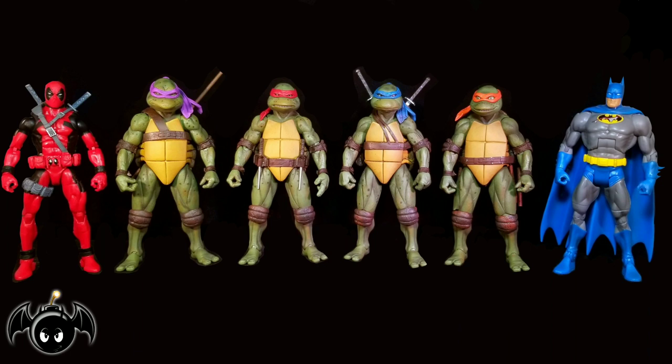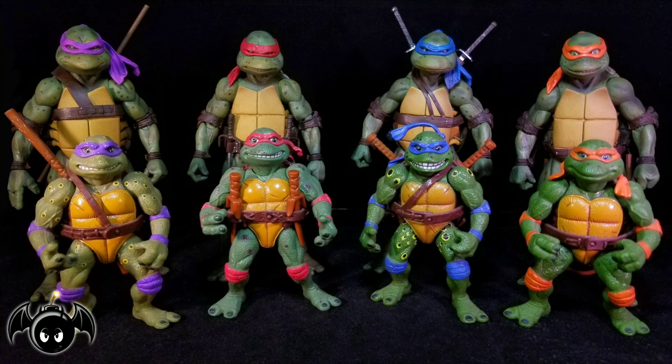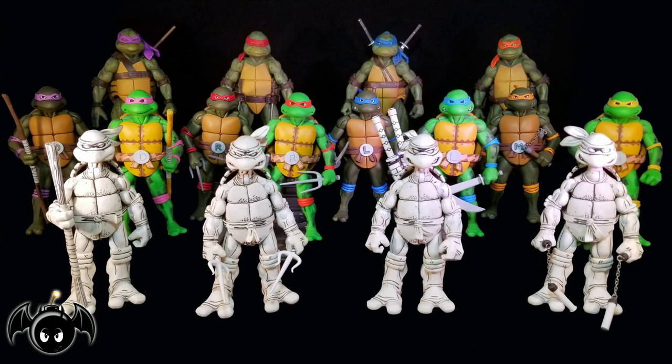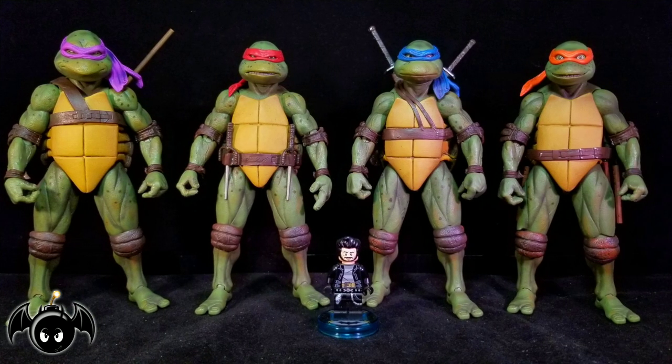So for a quick size comparison, here they are standing next to a Marvel Legends Deadpool figure, as well as a DCUC Batman figure. And for your movie Turtles comparison, here they are standing next to the vintage Movie Star Turtles from Playmates Toys. And for your NECA comparison, here they are standing next to the arcade, cartoon, and comic book Turtles, all from NECA Toys. And again, thank you, NECA, for giving us these awesome collections. And just for fun, here they are standing next to Little Lego Bat Bomb.